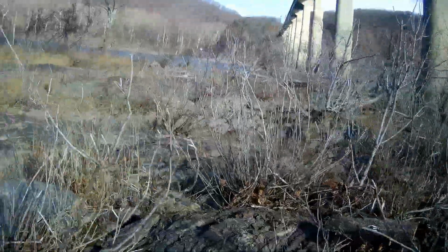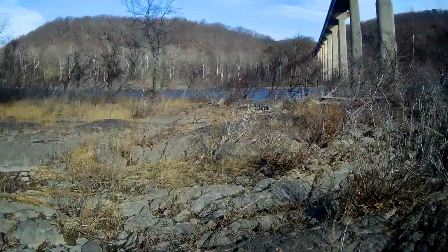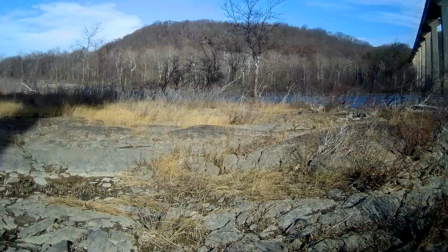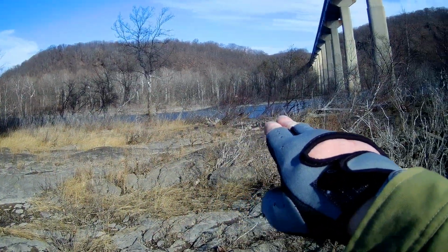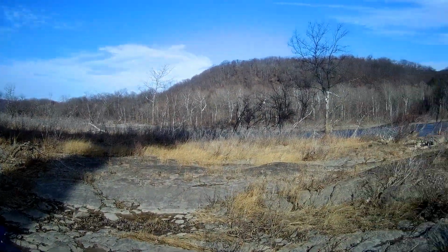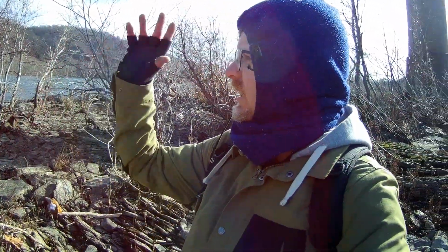I'm starting to hear some running water, so I'm thinking we're getting close to the channel. Yep, and there it is. I can see it. That's that big channel I was talking about, the one thing that I think might stop me from getting over to Piney. So I'd say we're about 3/4 of the way over to the Lancaster side now.